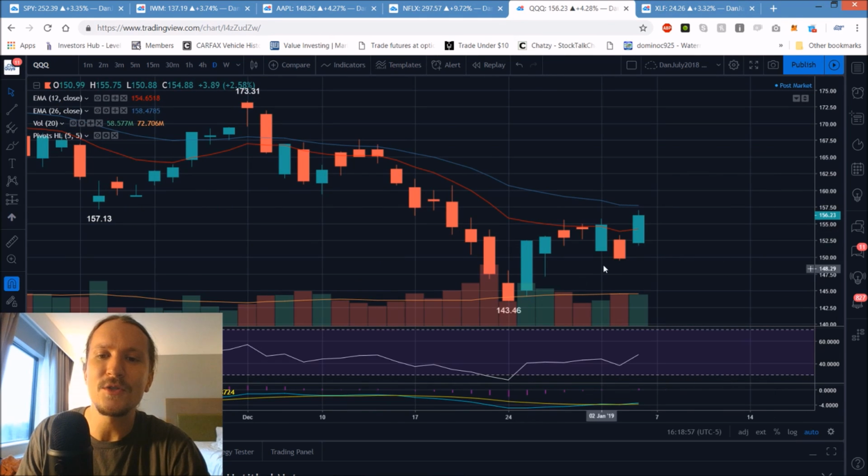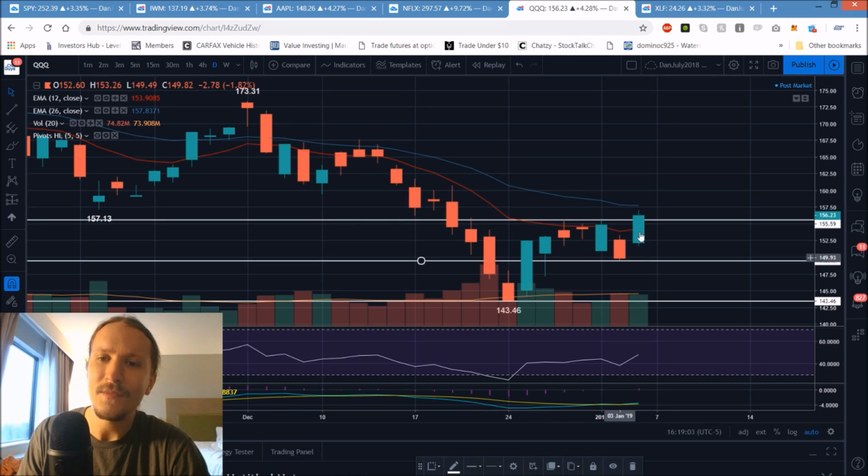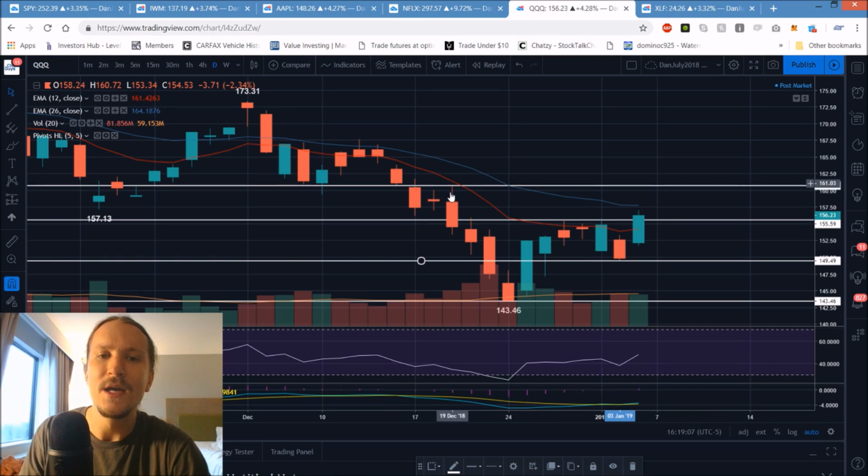QQQ in the tech sector, so very similar to SPY. We had the low, high of the bounce, higher low, and then a bull break to continuation. So the daily trend has changed on QQQ. The next resistance level is 160.72.